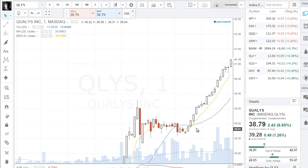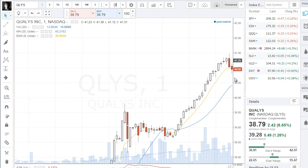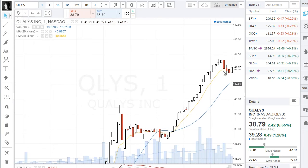Today, I was standing in for him. QLYS right here on a 1 minute chart got away from me. Nice bullish pennant. Did not capture it here. I did not see it until after it ran up here, and then it started pulling back. That's what I'm looking for. A nice pullback. There's a pullback.